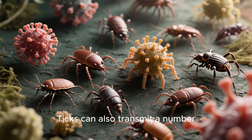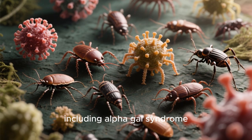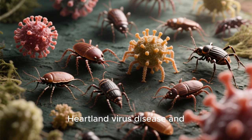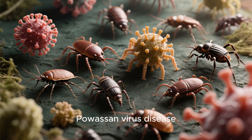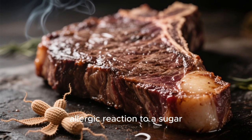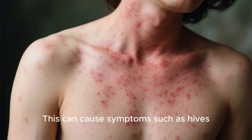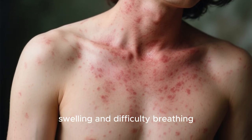Ticks can also transmit a number of viral diseases, including alpha-gal syndrome, heartland virus disease, and Powassan virus disease. Alpha-gal syndrome is an allergic reaction to a sugar found in red meat. This can cause symptoms such as hives, swelling, and difficulty breathing.